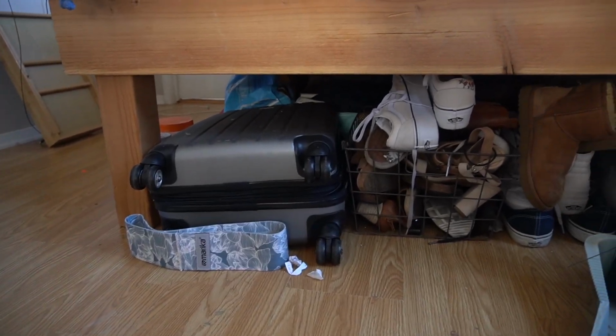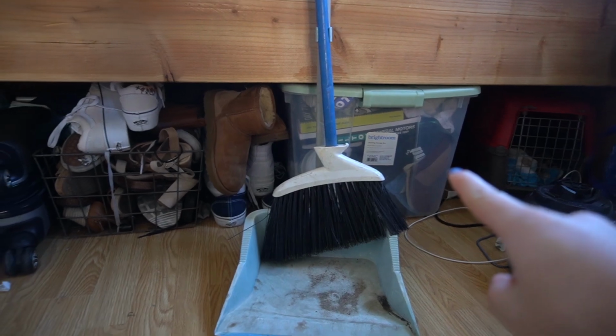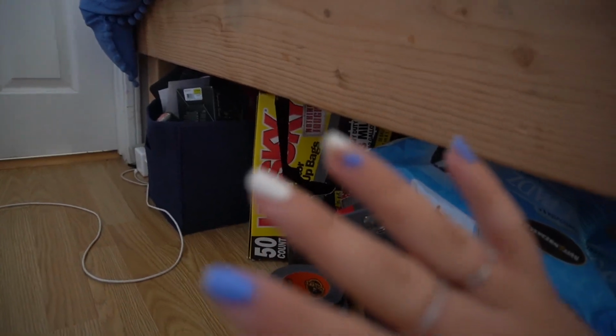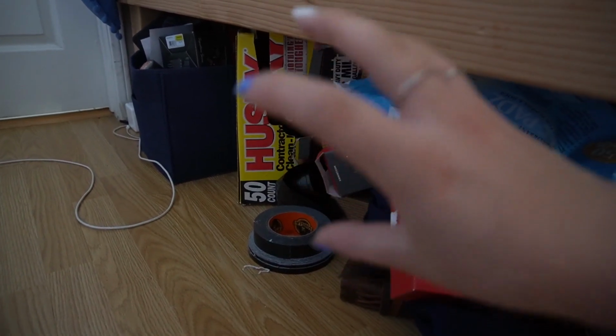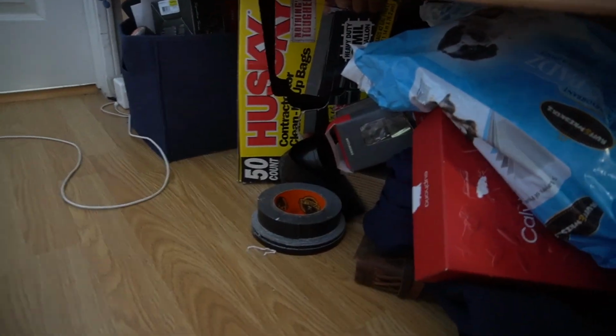I'm so scared. So here's the underneath of my bed. As you can see, there's a luggage, my shoes. Those are my summer clothes and books. Ignore the dustpan. And then Bailey's kennel, but under that there's a bunch of boxes. And then we have my boyfriend's tools, we have puppy pee pads, we have a lot of randomness that I want to organize. So I'm going to start on this side and you guys will watch that, and then I'll start on this side. So let's just get into it.